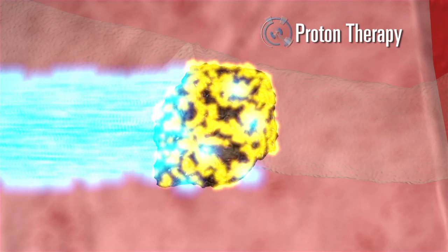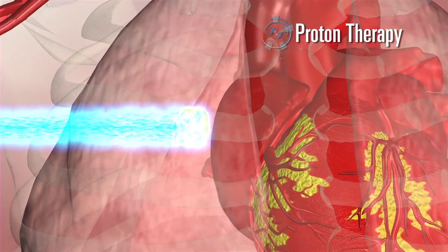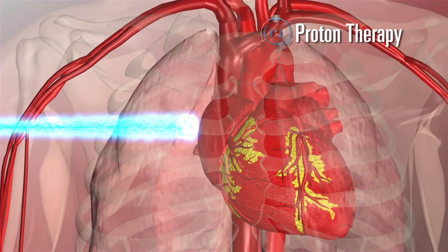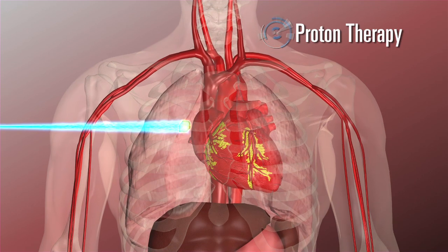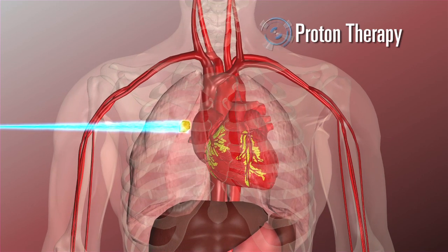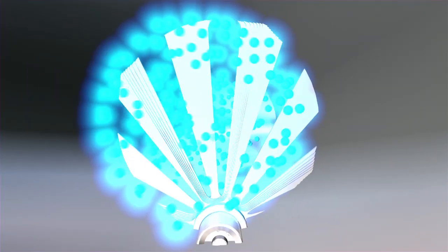Only protons can be controlled to deliver maximum energy at the tumor site. Very little radiation is wasted entering the body, and the precision of protons prevents radiation from continuing beyond the tumor site. This level of control is unique to proton therapy and makes it superior to other forms, such as IMRT, gamma knife, and tomotherapy.